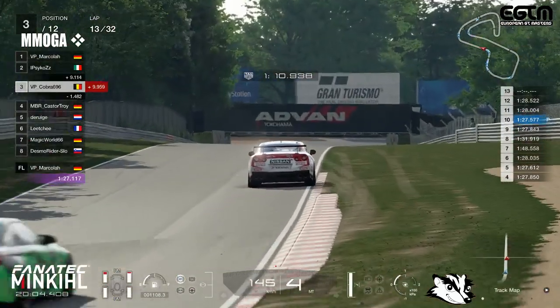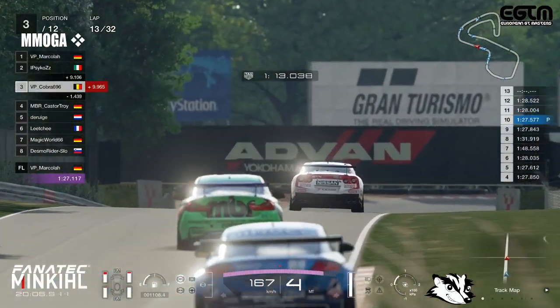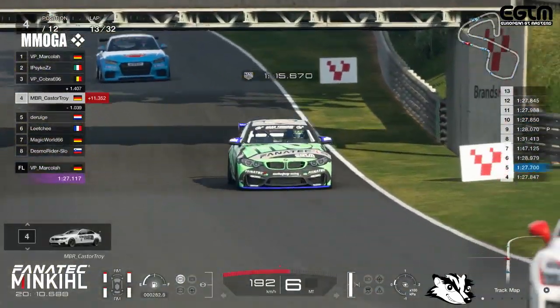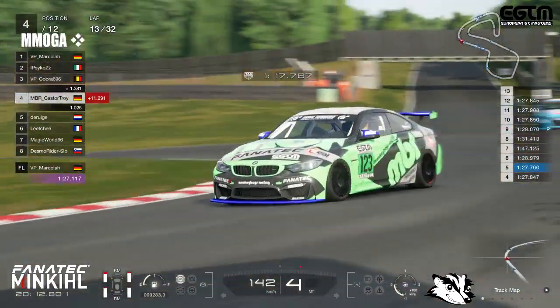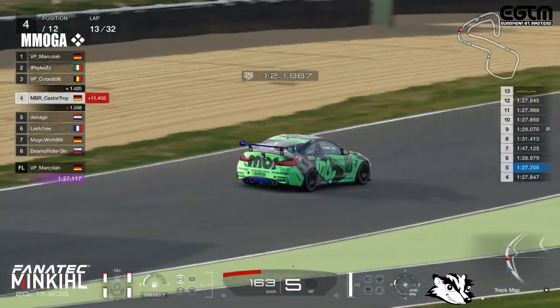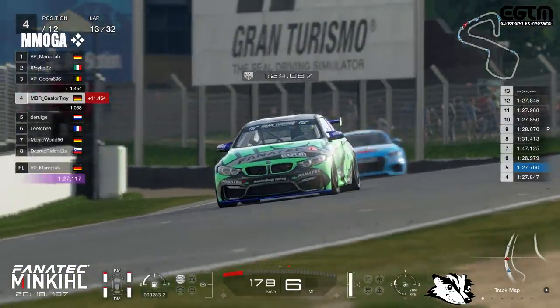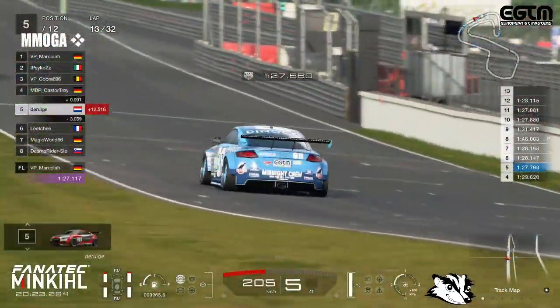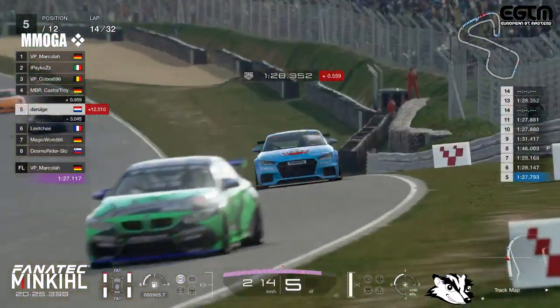And yeah, we see here, but still Cobra, very strong race here from him as well on position 3, so he's completing the podium in the current state of the race. And Casotroy again on position 4. He finished, I think, the sprint race on position 3. So again, a very decent result at the current state of the race. And the Ruisha on 5, so the Audi on 5 now.